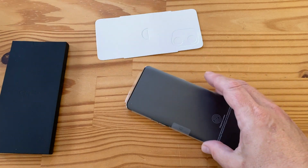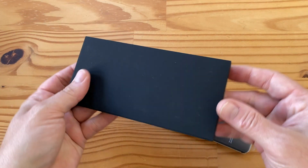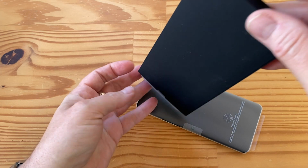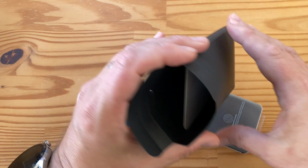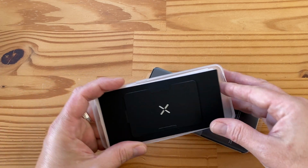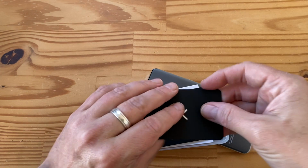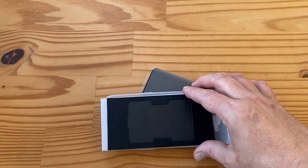So let's look at the rest of the stuff, starting with this here. Ooh, look at that. All right, opens from the top. Oh, we get a little case, nice. And something else, SIM removal tool. All right, let's put this stuff away. Okay, what's this? We get a little X. Premium service, exclusive benefits you deserve. Nice. And what else is in here?